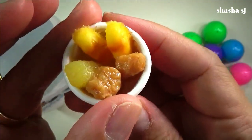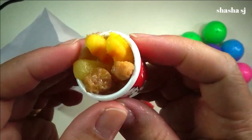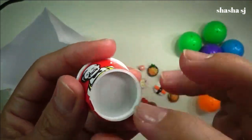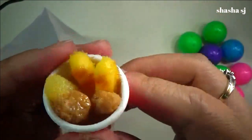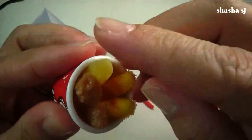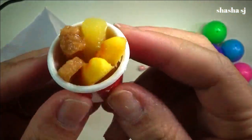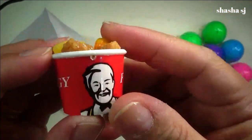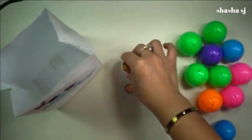Oh my. Wow. That looks so real, guys. That's the sound of it. Plastic, but you cannot remove it. You can if you want to, but I'm not gonna try because it's too adorable. Okay.